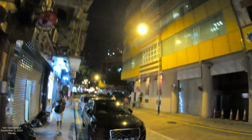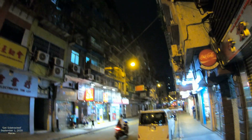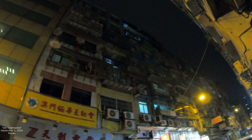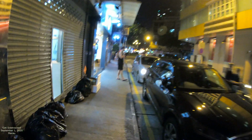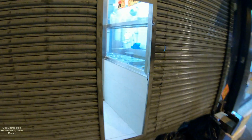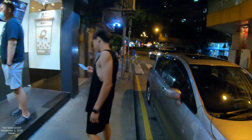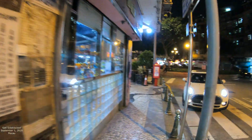Okay, let's just see where we came from. If I focus on them, you can see the apartments as well, kind of a cage style. And up there you can see these circular balconies. I think you can see them. There's a kitchen right there. The koi. Okay.